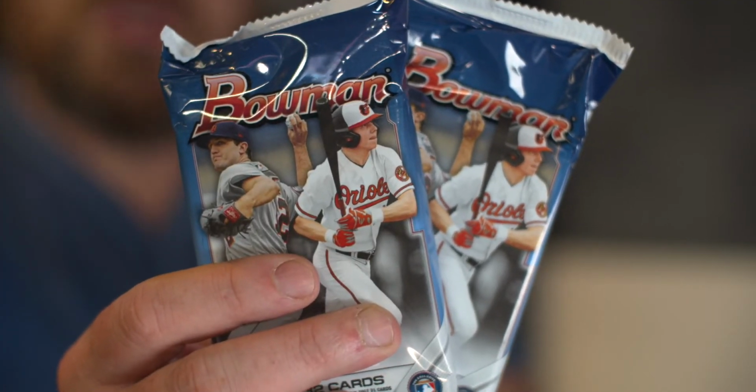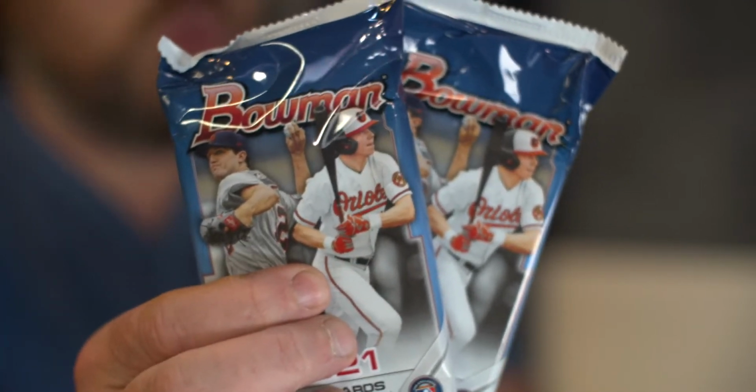Well, what are we doing today? The Bowman new 2021 product just hit, and I got a hobby box on the way, and I was able to swing by my LCS and pick a couple fat packs that I thought would be fun for the camera and for you to watch. So we're gonna rip open a jumbo, two of them, of Bowman 2021.